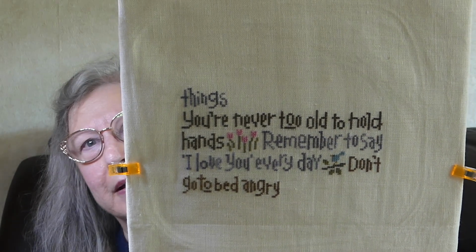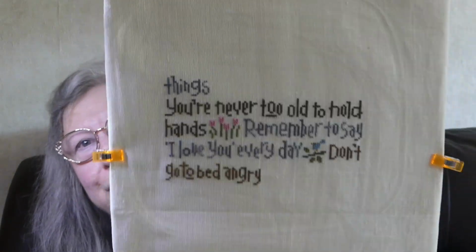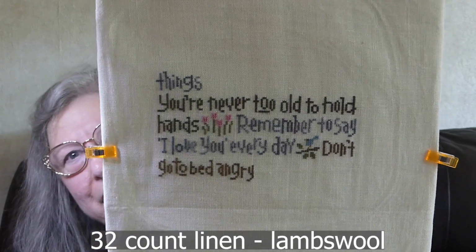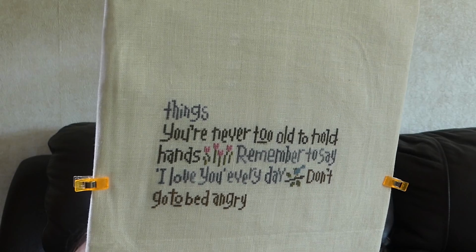So that's that one, and that actually is the called for fabric. I didn't realise it was the called for fabric. But I'll show you some more fabric that I got while I was at Create Nostalgia. So those are the ones that I've been stitching on.